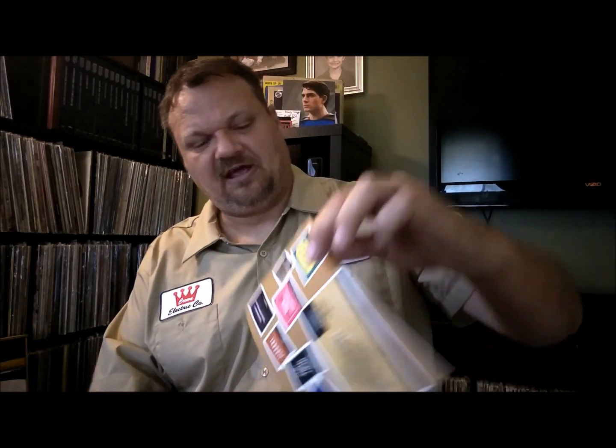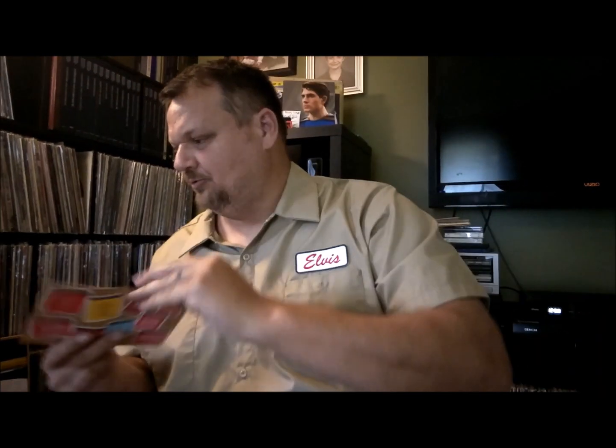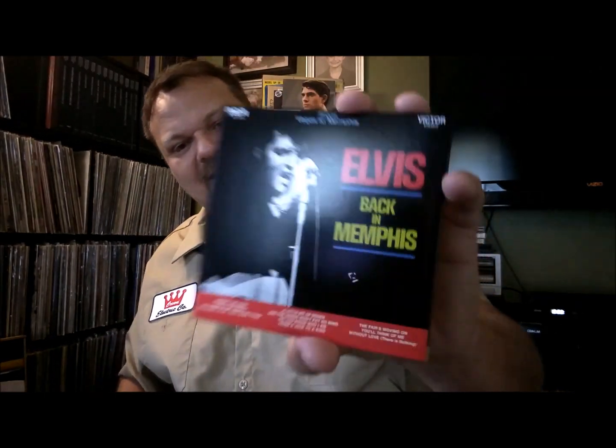Next up was a 2-record set, which I loved. This is Elvis in Person at the International Hotel, Las Vegas, Nevada. I don't believe this comes with a bonus. Oh, yeah. 2 souvenir photos inside this album. That one right there would have originally been on there. And then it's a gatefold. And the album on the back is Elvis Back in Memphis, which is a completely separate album. You could, after this, buy this one and this one separate.